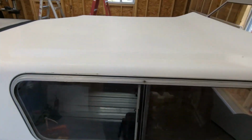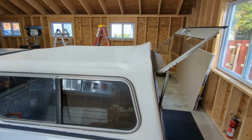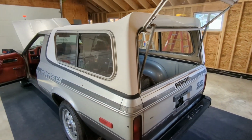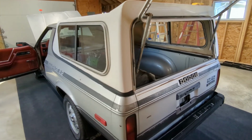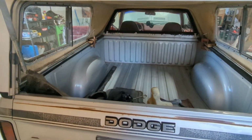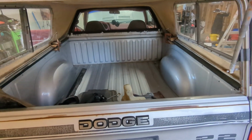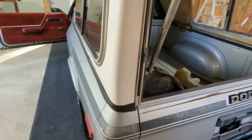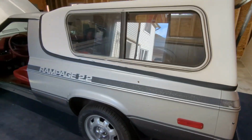I don't know if I'm keeping this thing or not. I think it actually looks sportier without it on there. And I'm thinking about trying to find a tonneau cover instead and putting that in here so that it's a little bit sleeker looking. But I'm curious what you think. Leave some comments down below on what you think I should do with the cap on this thing.